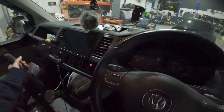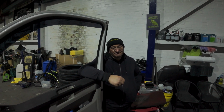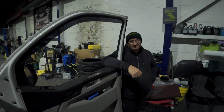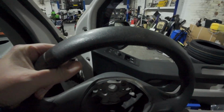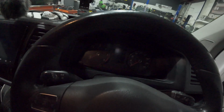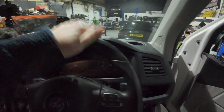And what do you reckon we saved ourselves, Chris? On that, 200 quid? 200 quid from going to a Touran one, rather than having the transporter ones or the Caddy ones. 200 quid saving. And you can see the old Startline steering wheel, how hanging is that? Worn at the top. Yeah, worn at the top. And this one now, all nice, looks brand new, multifunction.